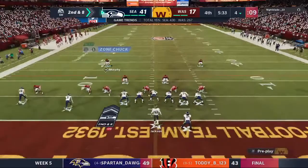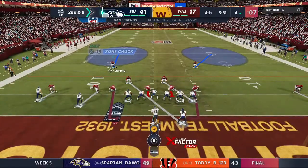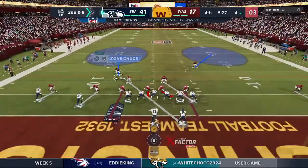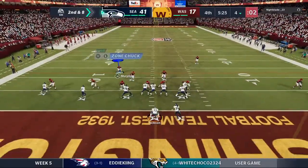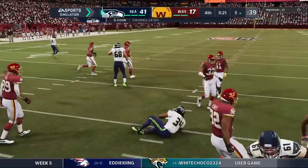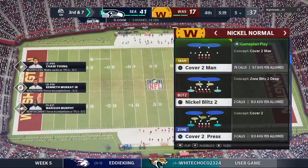Now we'll see if they can keep it on schedule here on 2nd down. Hey, 4 down, 4 down. 57's Mike. Back to the ground, this time Cook. And that won't buy him much room. Just a 1-yard gain to the 5.